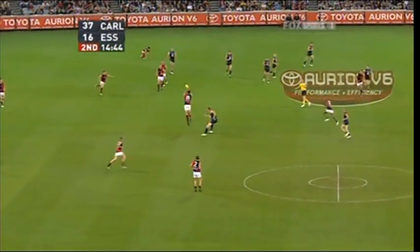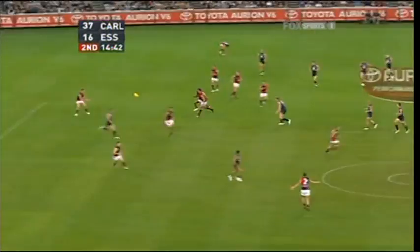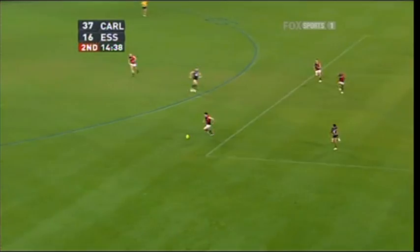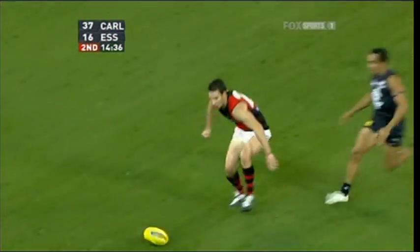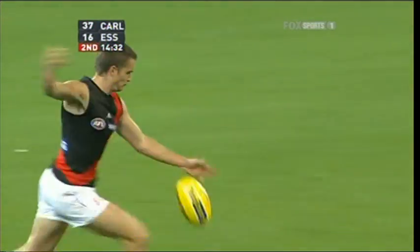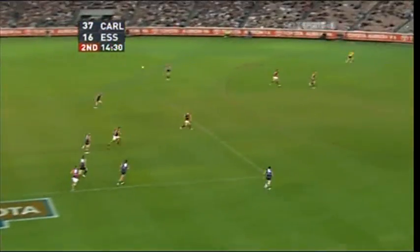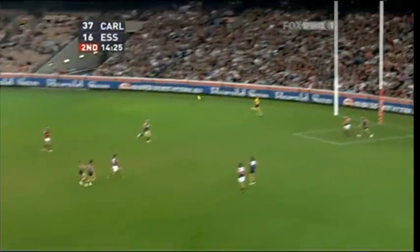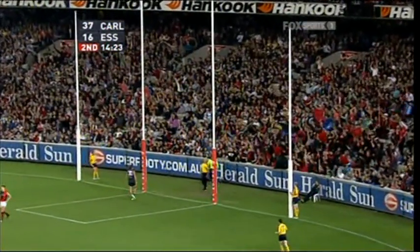Hocking into the middle. Hill will try and move it off quickly. And the Bombers eventually will, well, slowly, in labour-intensive fashion, might get it into their forward line. Well played, Slattery. Slapped it forward to Dyson. And that's a better kick. That's a beautiful kick. On to Dempsey, who runs into an open goal and nails it. Great play, Bombers.